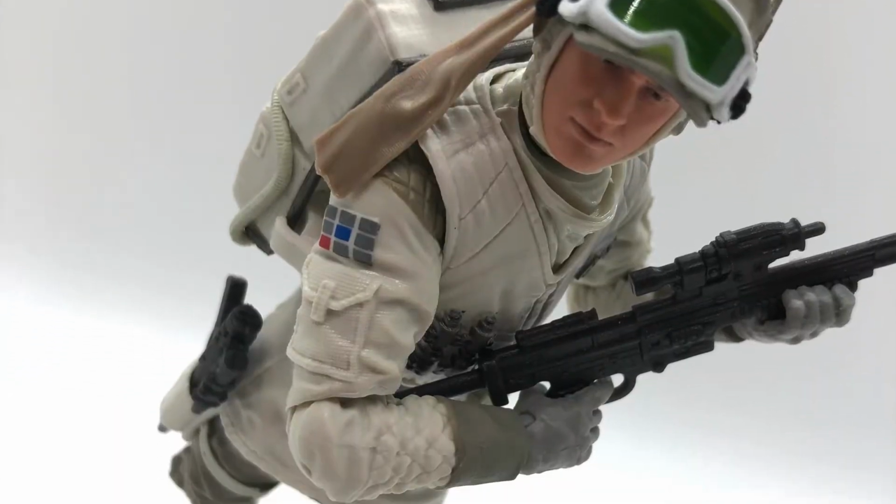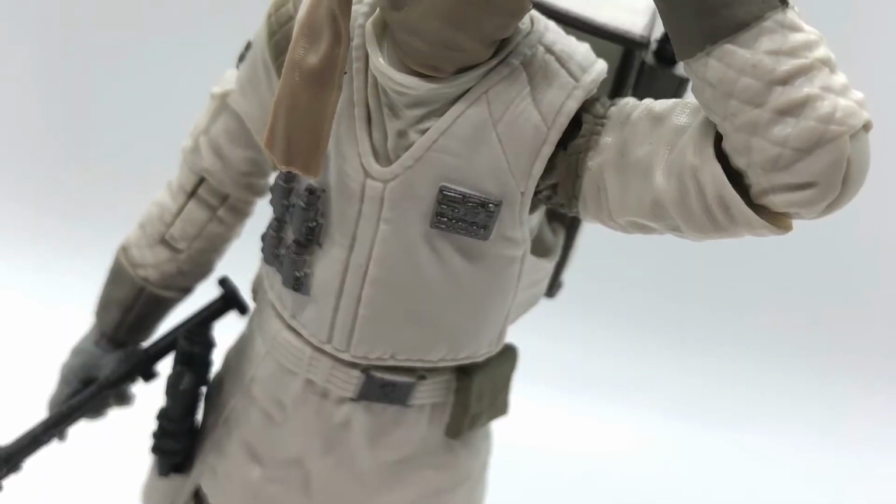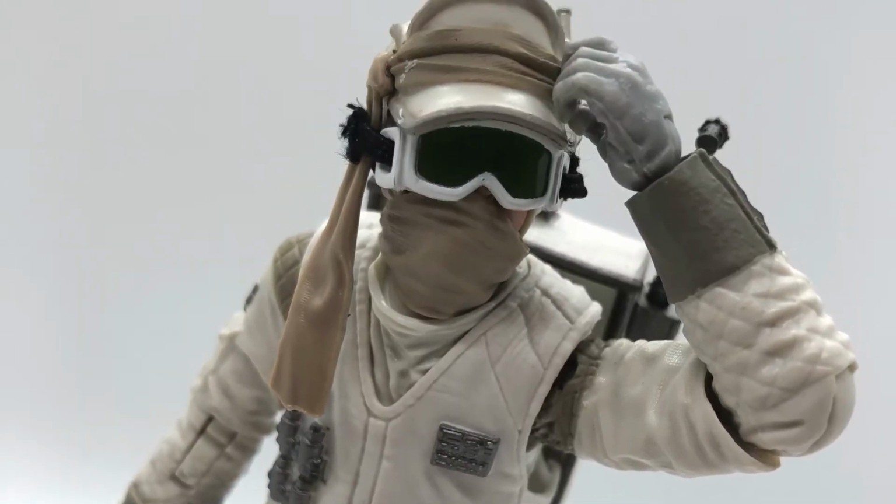Boy, was I surprised by this one. I actually bought this thing on clearance on Amazon. I think I paid like $12 or $13. Blown away. I had no idea. I hadn't watched any reviews, but I had seen it, and I was kind of like, I don't know if I really need a Hoth Trooper. But when it was on clearance, I was like, why not? And I got it, and I was just super blown away. I couldn't believe how much I love this figure.